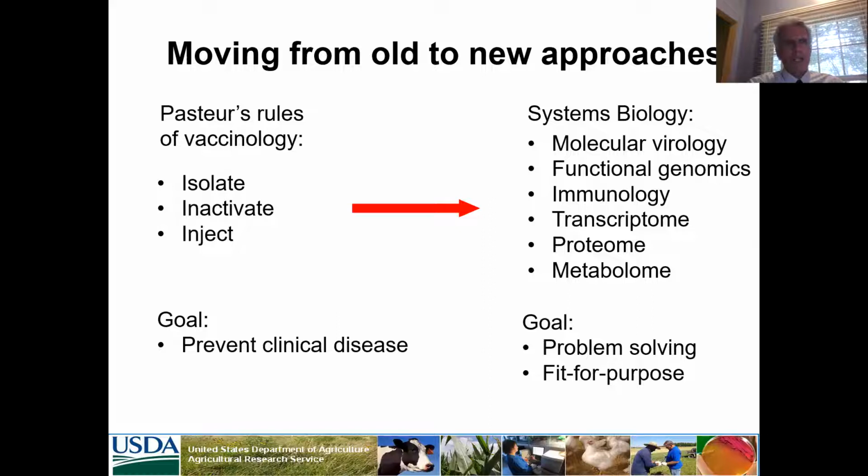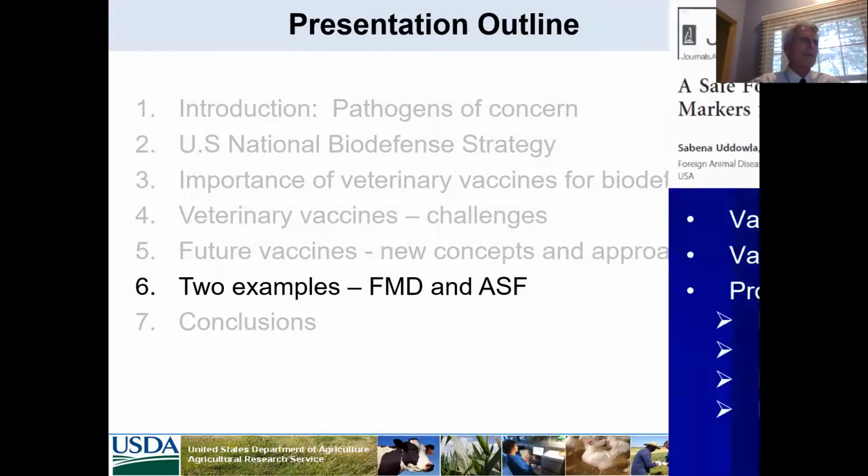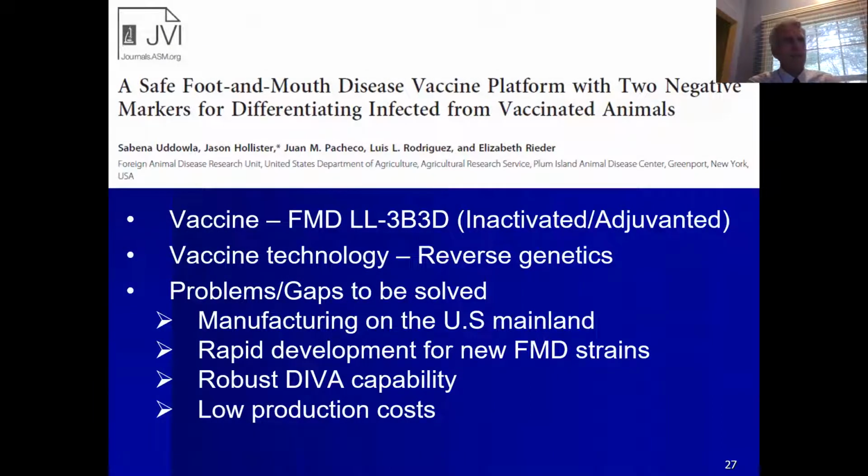The goal here, and the point that I'm trying to share with you, is that when we look at these vaccines, again, we really need to look at what do we need to engineer them to do? What do we need these vaccines to do to make sure that they're going to be effective in the control and where feasible eradication of diseases? So it's really all about problem solving, and to steal a term that's used by scientists that develop diagnostics, we really need these vaccines to be fit for purpose. So very briefly, almost running out of time, so I just want to share with you two examples.